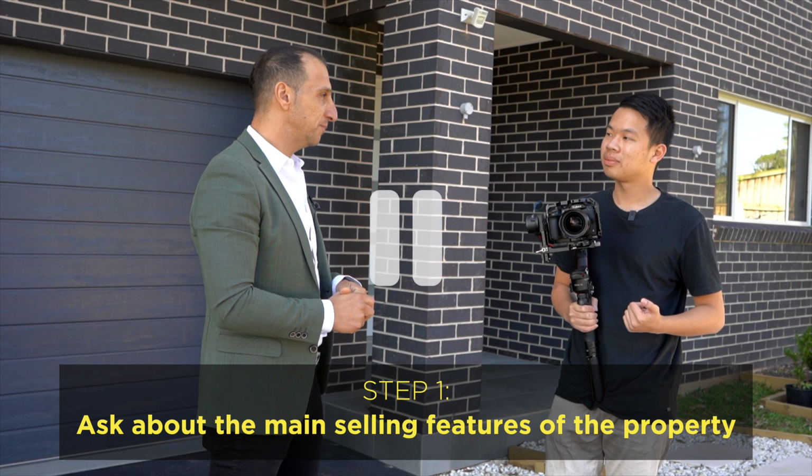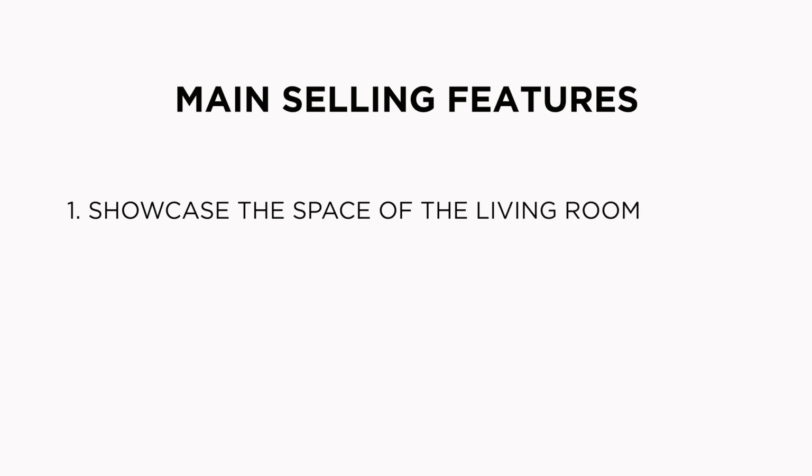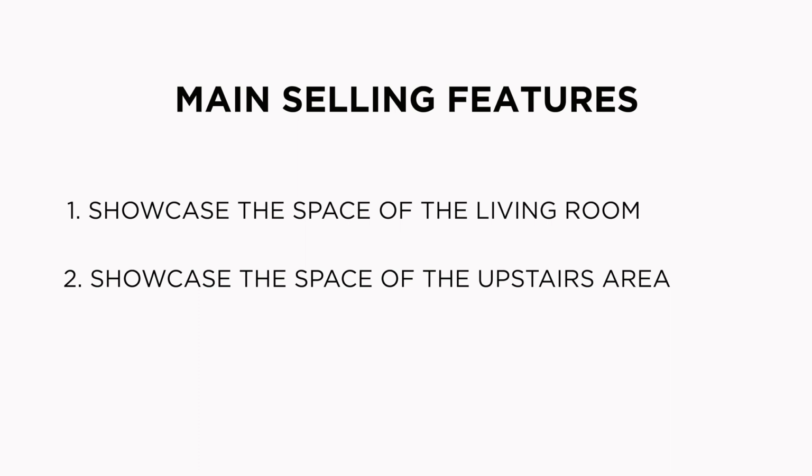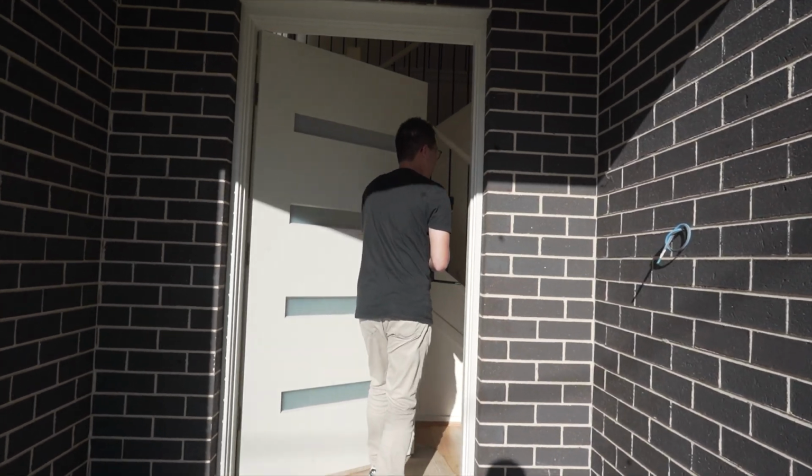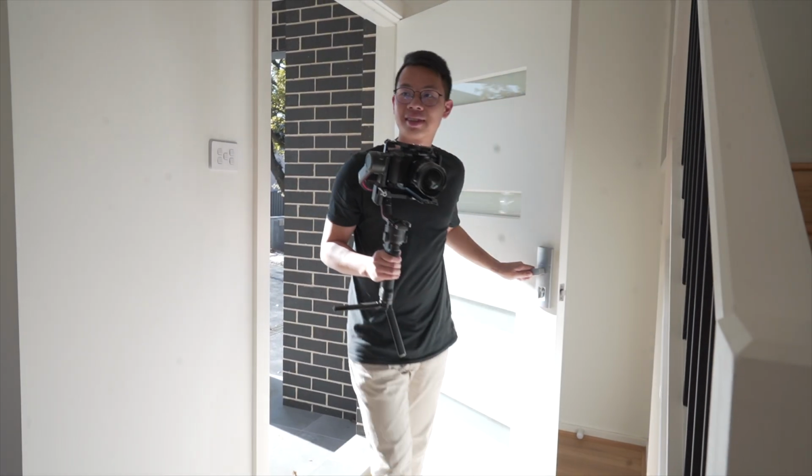So what I understood from what he said is that I need to really showcase the large living space of the living room and also the upstairs area, because this property is targeted towards families and kids. And this is what I need to do in my video, which is really make the living rooms and the upstairs area look as big as possible. Okay, now let's go into the property.